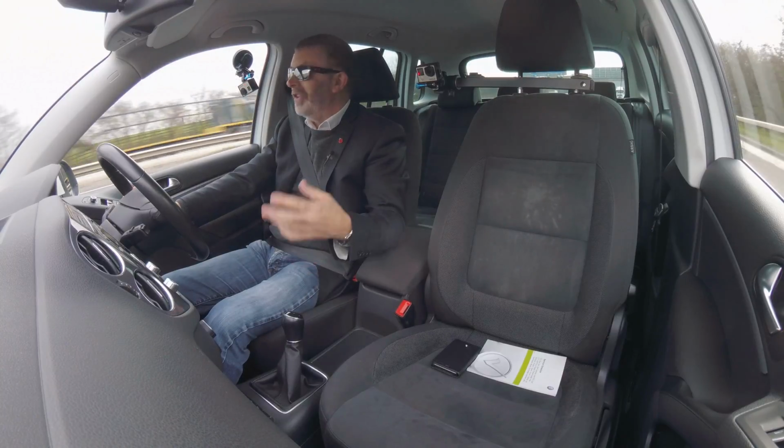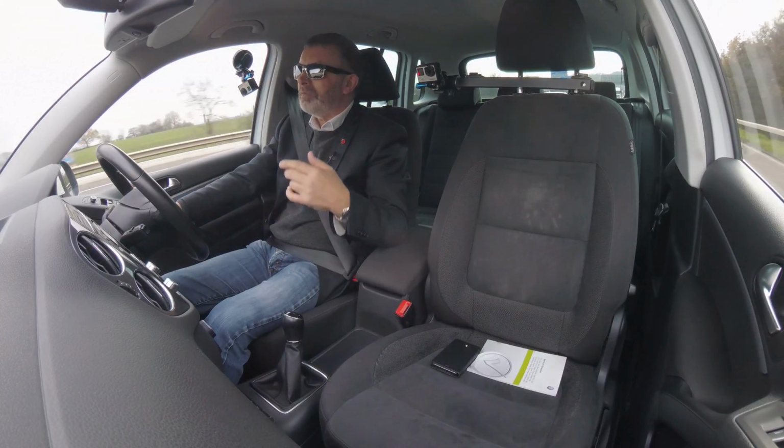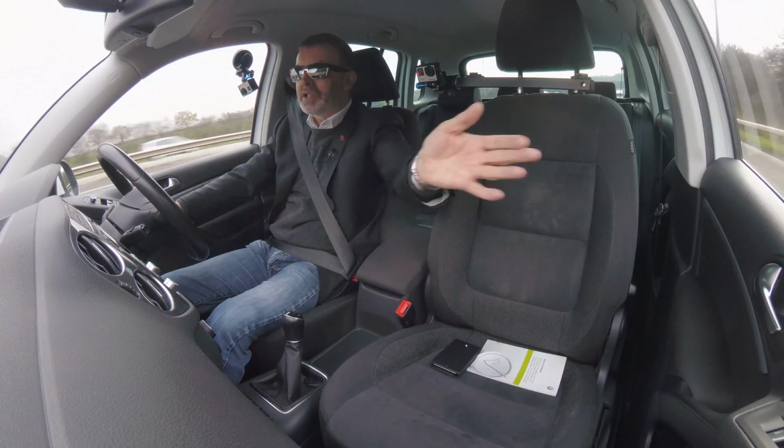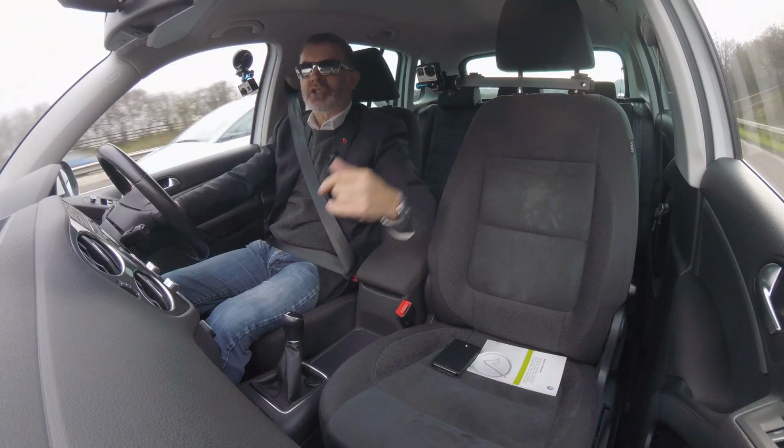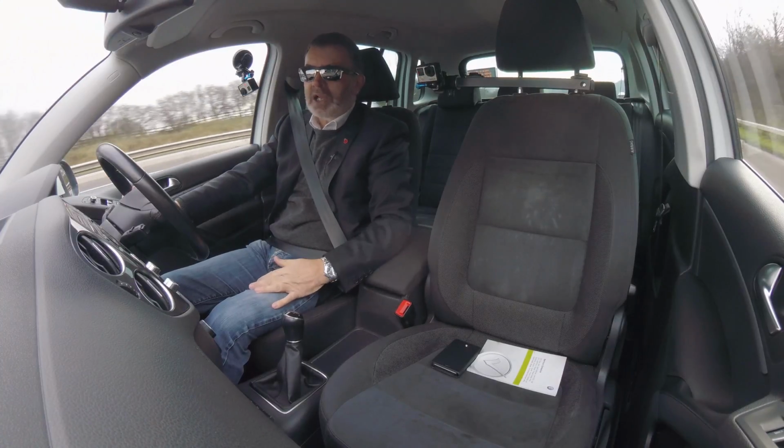at the most inconvenient moment, i.e. going past a side road when somebody's waiting to come out, your headlights come on, they think you've flashed them to come out and they pull out in front of you.